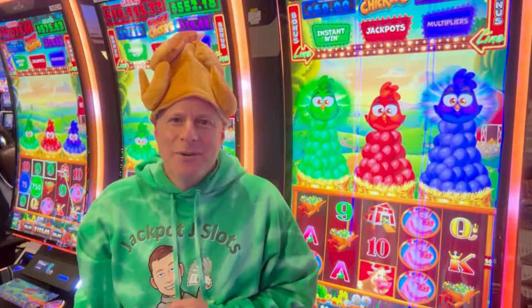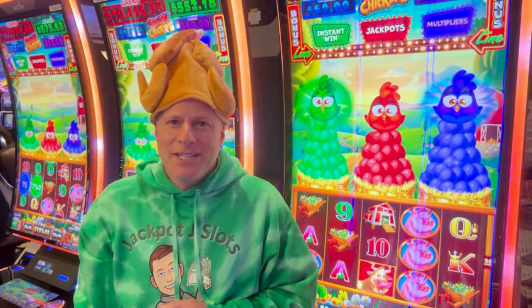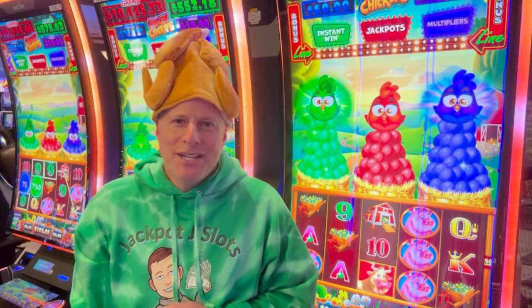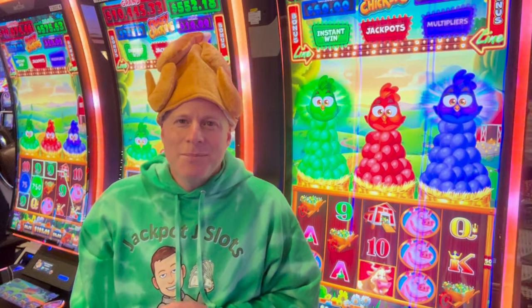Jackpot J slots at Hollywood Greektown in Detroit. Happy Thanksgiving, everybody. Before we kick off for the Lions football game shortly, we're going to play some crazy chicken high limit action. Couldn't find a turkey game, so chicken, turkey, you know, it's all the same. But we're going to do something special today.